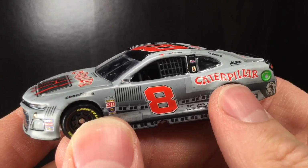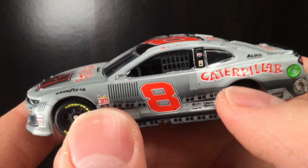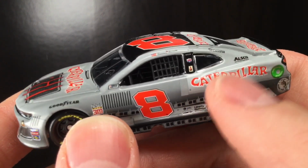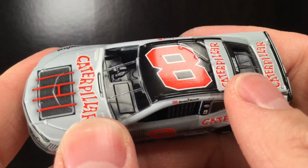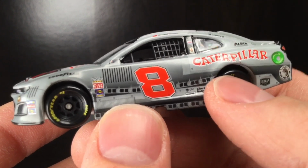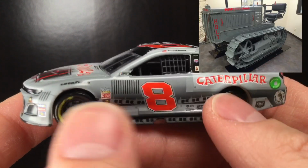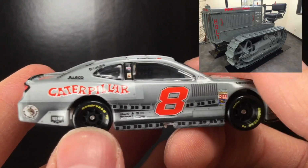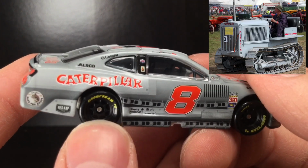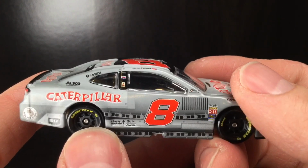Here it is, folks. Daniel Hemric's 2019 Darlington throwback, and this has Caterpillar on it, but it's not the traditional Caterpillar yellow. In fact, it's gray, red, and a little bit of black, and to my knowledge this is based off a 1930s Caterpillar tractor, and I love vintage technology. I think this is more or less a paint scheme that should be run at like a Michigan or Kansas, just one of those one-off special paint schemes that you see through the years.